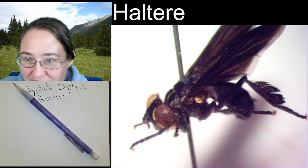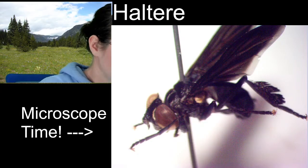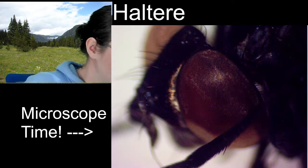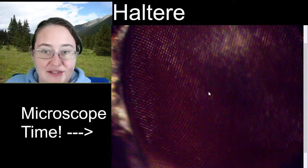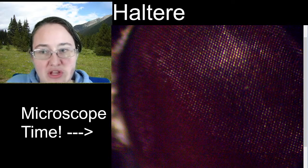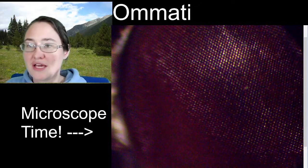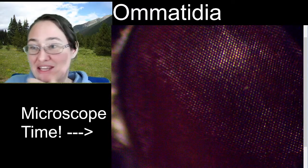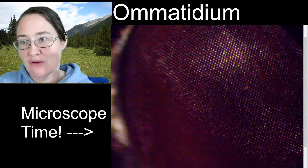Wait, does this fly have hairy eyeballs? I'm not sure. Let's go check it out. No, this fly does not have hairy eyeballs. What it does have are very large compound eyes with many, many, many facets. All of those little individual lenses in a compound eye are called ommatidia. If you had been wondering about that word, ommatidia is the plural form of ommatidium, which would be one of those individual lenses within the compound eye.